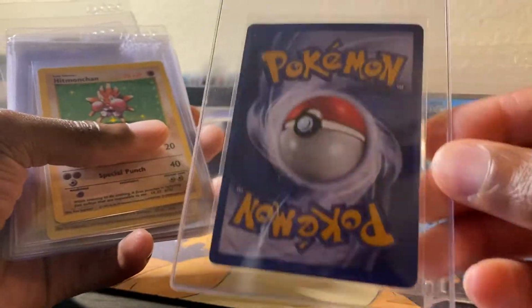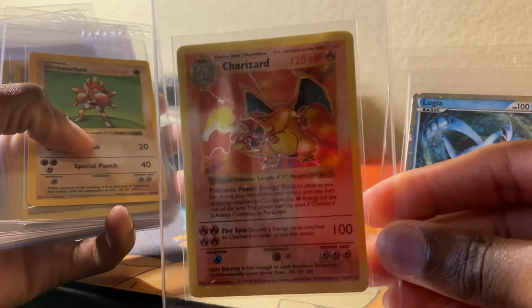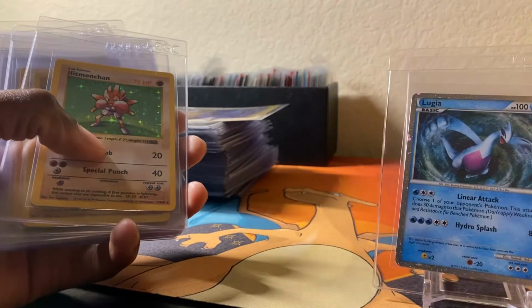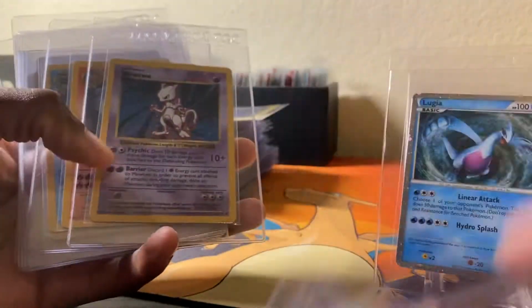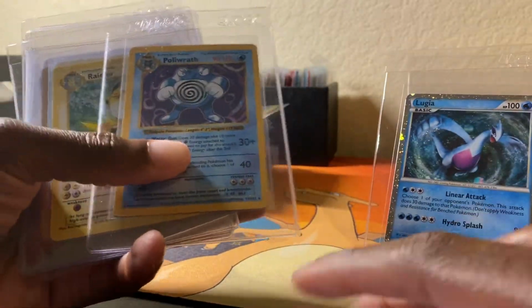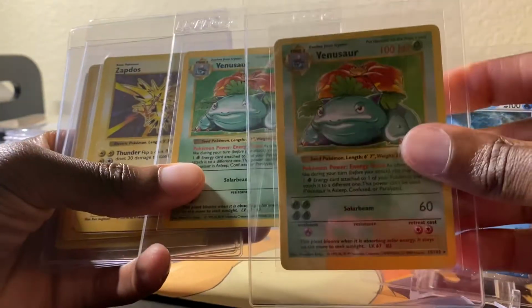So basically, who knows? I wanted to probably do it, it's not PSA 1, but I would love to do a PSA 1. I know there's a lot of people that collect that. Hitmonchan, Machamp, Magneton. Here's another Shadowless Mewtwo, Ninetales, Poliwrath, Raichu, then 2 Venusaurs.